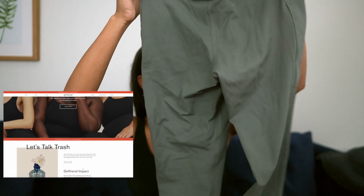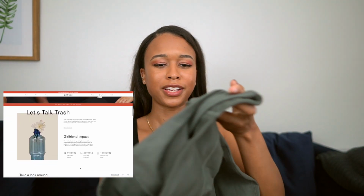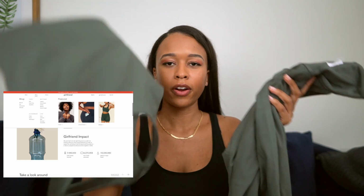The next gift is a set from Girlfriend Collective. They're one of my favorite clothing brands. If you've never heard of Girlfriend Collective, they make their products out of recycled water bottles. I usually get their set. So these are a pair of their pants, which are inside out, with their sports bra.